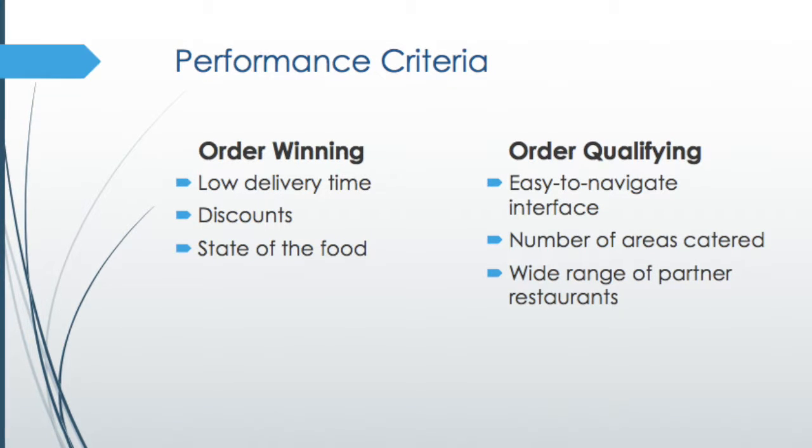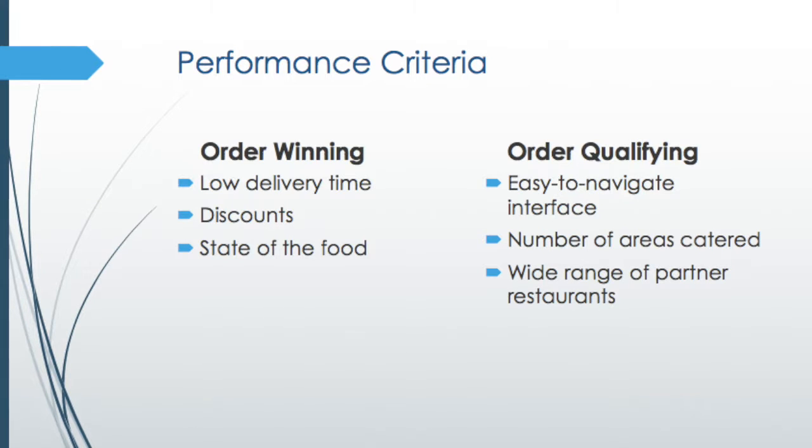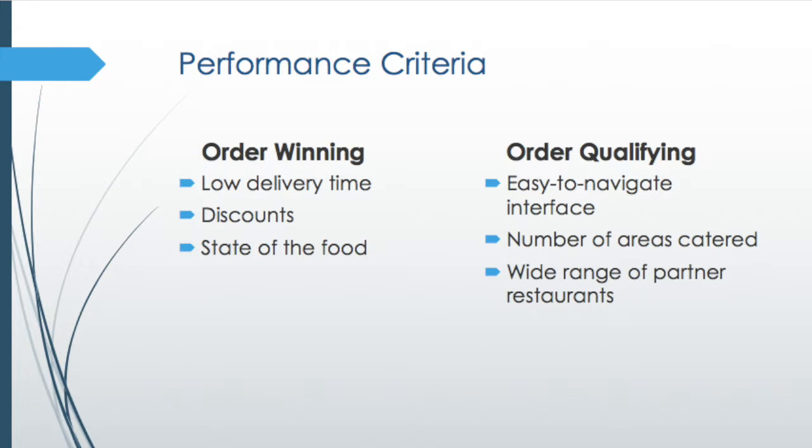Under order winning, their delivery time being low and various deals and discounts that they offer can be considered as such. Also, the state in which the food is delivered is an important aspect of order winning criteria, as it should be of a particular temperature and the packaging should not be damaged or tampered with.